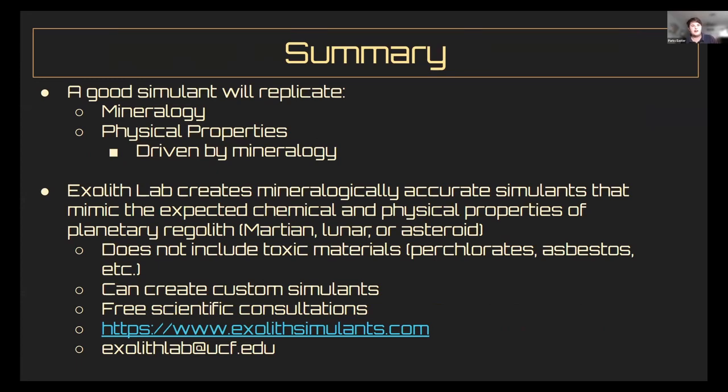So just a summary, a good simulant is going to replicate both mineralogy and physical properties. And while it might be kind of unintuitive, or I think it's intuitive, physical properties are actually driven by mineralogy. Physical properties are not much less than the individual physical properties of those minerals combined into a larger scale. Each mineral is going to have a different hardness, different chemistry, different size, angularity, and you really can't get those physical properties without that mineralogy.